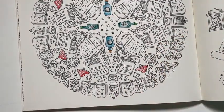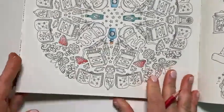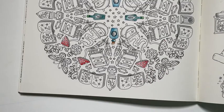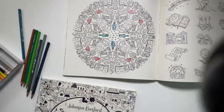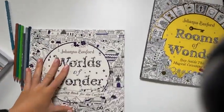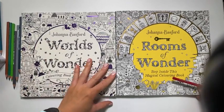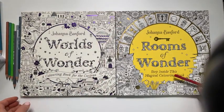Oh, do you know what? I saw a comment the other day that this book is smaller than my other ones, and I thought, that's really odd. I don't think it is, but I'm going to check. Hold on. That's a UK version. Two seconds. So here's Rooms of Wonder. Well, they're the same size. Oh, maybe a fraction smaller. But no, same size of book.